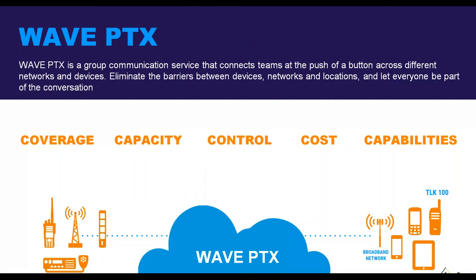So what is Wave PTX? It's a group communication service that connects teams at the push of a button across different networks and devices. So really, it's our push to talk over cellular offering. The history behind it is it's from a company called Kodiak, and there are well over 1 million users using the Kodiak platform worldwide, sold through some carriers and also through the Motorola cloud-based service. The main value propositions are coverage, capacity, control, and also the cost and the capabilities of the service. And the ability to interconnect devices, networks and location, and let everyone be part of the conversation is the tagline behind that.